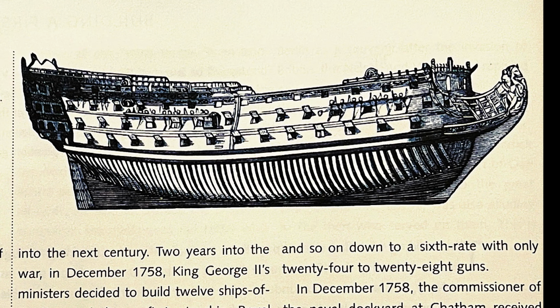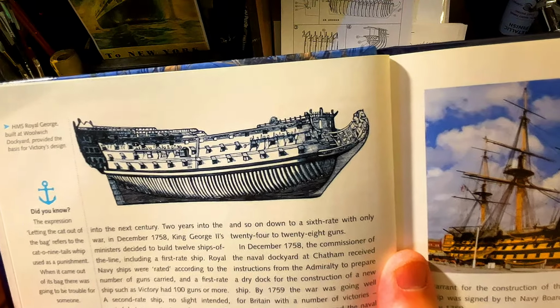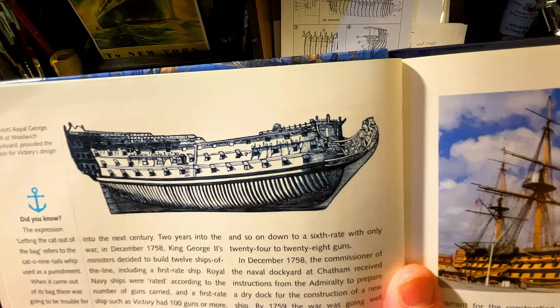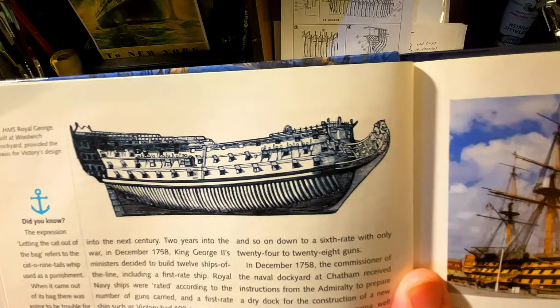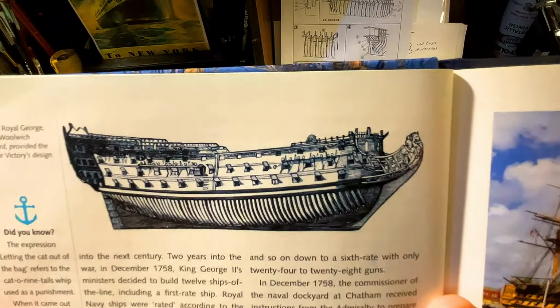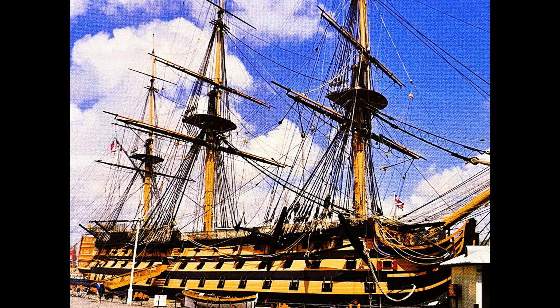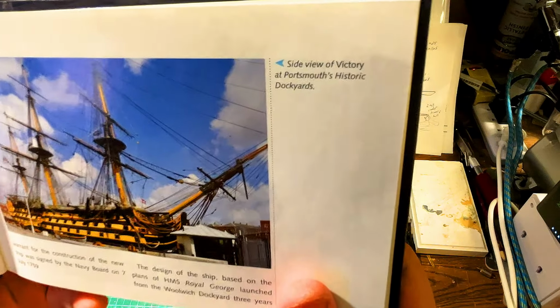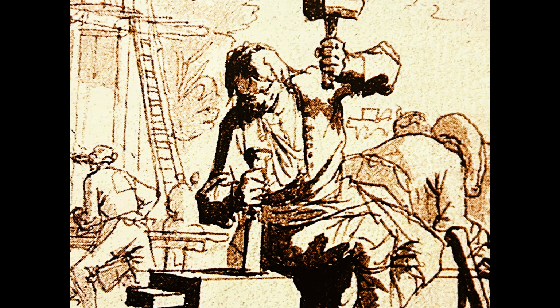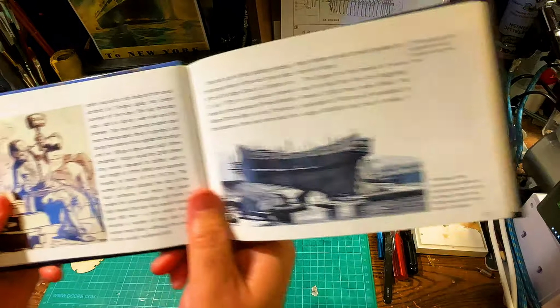You can see the illustration of the hull. The HMS Royal George, built at Woolwich Dockyard, provided the basis for Victory's design. So, Victory, technically, is a Royal George category ship. Or I don't know if they do that in England like they would do in America. You can see the side view at Portsmouth's historic dockyards, and that is a beautiful ship. I would love to visit her. The Atlantic Ocean separates us from her, though.